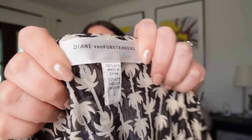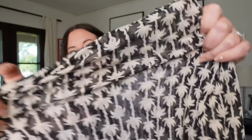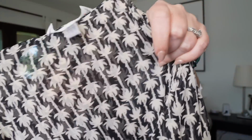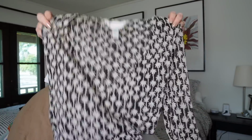Next up, this is a cute little Diane von Furstenberg maternity shirt. I did not know that she made maternity, but here we are. This is 100% stretch silk. Look at that cute little tag. 100% stretch silk, so it's like a double layer silk. I don't know if you can see, but it's kind of sheer. It's this little palm print. It's a faux wrap silhouette, so that'll go over the bump.